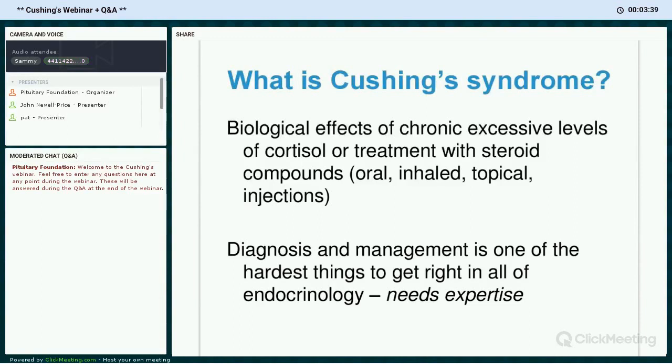And of course, far more commonly than having Cushing's coming from within your body, is if people are on steroid treatment. So if people are on steroids, either tablets or inhalers or topical preparations or injections, too much of that steroid can cause Cushing's. But for this morning's discussion, I'm really focusing on when Cushing's is caused by production from within the body itself.